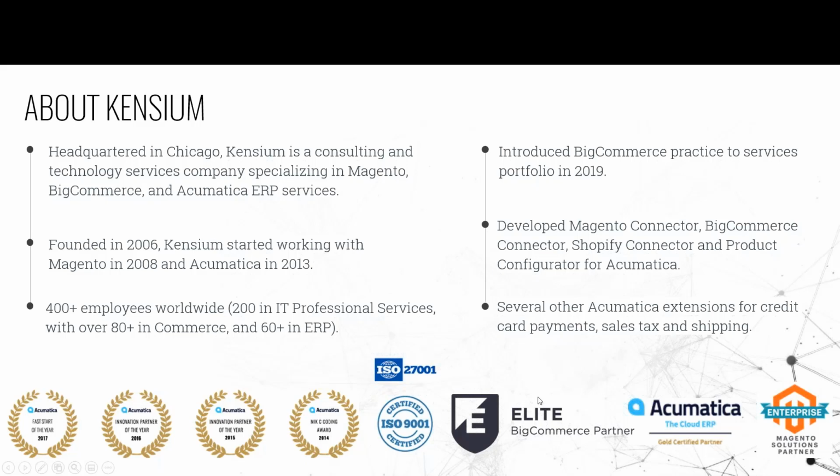So as Adrienne mentioned, we do both sides, and there's very few, if any, other firms that I know of that do both. And what that means when we talk about commerce is that the integration that Kinzium wrote between the commerce platforms and Acumatica, we take into consideration all the nuances that commerce companies deal with, right? The pricing complexities, the promotion, sales tax, customer product and order syncs, B2B, B2C, all of those.